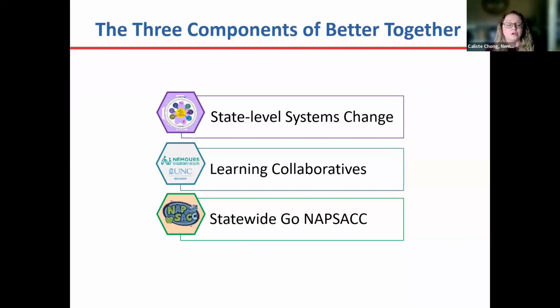There were 3 primary components of Better Together, the first being a state-level systems change. So using the Centers for Disease Control and Prevention Spectrum of Opportunities framework as a guide, we provided support to each state that I listed above in the last slide to develop an action plan focused on systems changes.